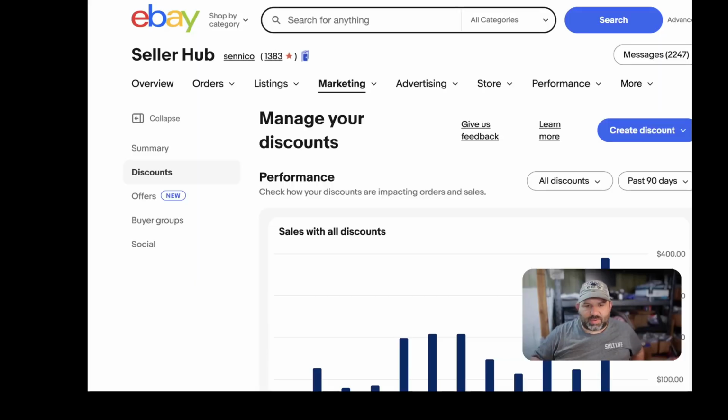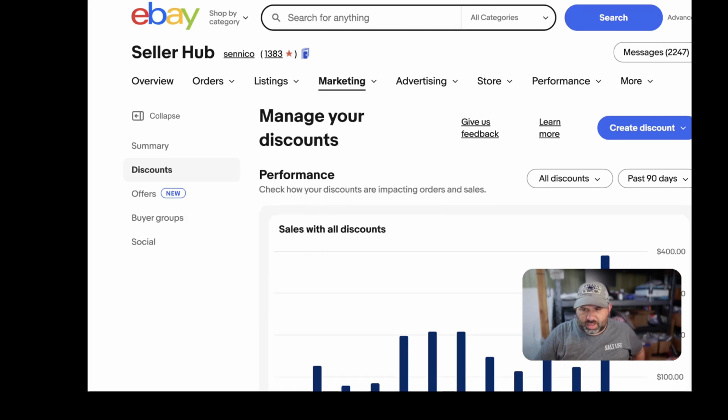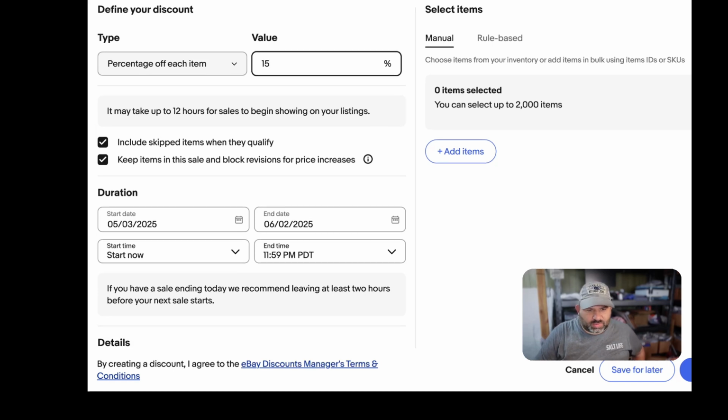So I'm going to show you guys an example of how to set one of these up. I'm in Seller Hub here. I'm going to go to the Marketing tab, and then you see here I have the ability to create a discount. I'm going to do Sale Event, because again, that's what I use for the markdown. I'll set up one of the tiers. So this is percentage off each item. Let's just say I'll set 15%. This one's irrelevant because of the way I'm setting this up. I'm selecting the items directly. I'm not using categories. This next one just blocks you from doing price increases. I don't do that anyway to anything that's on sale, so it doesn't matter if that's checked.